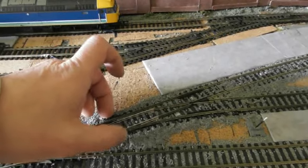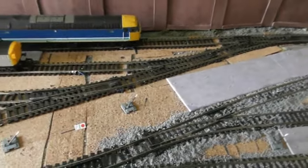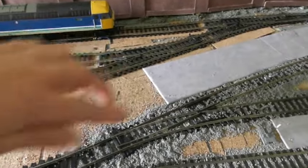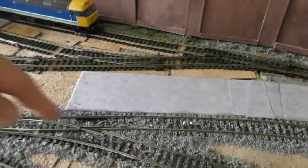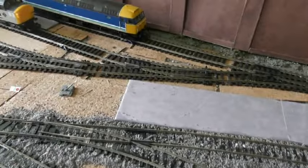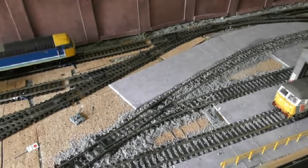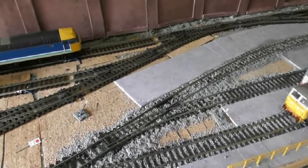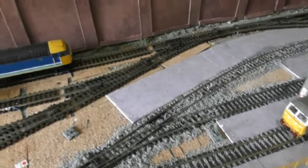Now you can see at that point still a little bit tight, but there we go, I've got it into that position now. I'm going to leave it in that position where it'll take trains into that siding. Once the ballast is dried, as I say, I'll get a screwdriver and just run up and down the rails again, then give them a clean, and then test it with a coach going up first before finishing off by putting a locomotive in, just to test everything out.